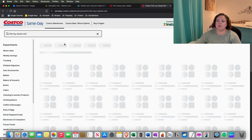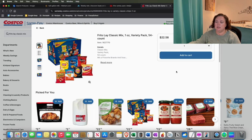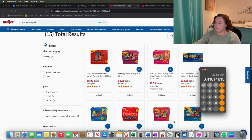They also have the classic mix, but they have a 54 pack and it's $22.58. So let's do a little bit of math here. If we were to get the box at Costco, it'd be $22.58 and there's 54 of them in the box. That makes each individual bag of chips 41 cents, say 42 cents because of the actual percentage. At Meijer, if they're $8.99 and you get 18 per pack, they're actually going to be 50 cents. So you're paying 8 cents more per thing.